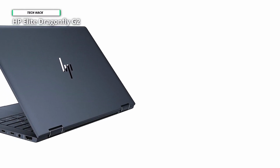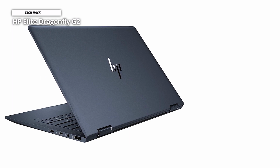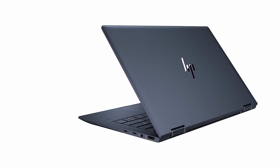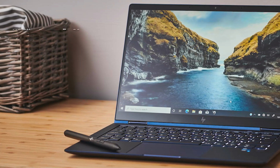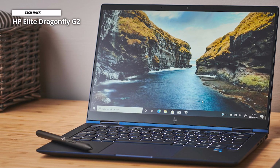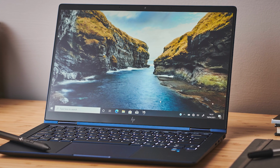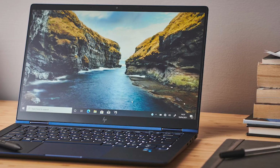There were also a couple of small downsides, like the fact that it would have been a good idea to have a more sophisticated webcam, considering how much more people have been relying on video calls. The battery life isn't that amazing either, it's just fine. Despite that, this is a seriously impressive laptop. It's faster, more premium, and even nicer to use than the first generation of the HP Elite Dragonflies, and that's saying something. If you're looking for a versatile and transportable laptop, then look no further.